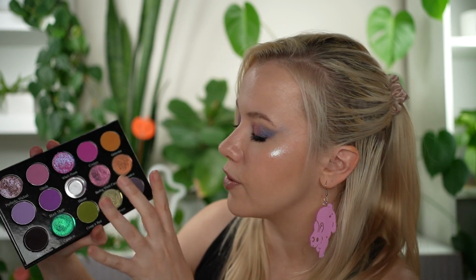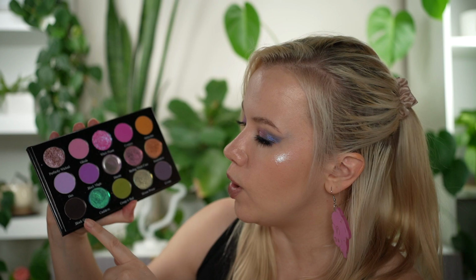This used to be a really beautiful purple shade, and like I said, I really love purples, but I love that there's some other tones in here. This kind of grayish purple, this really dark plum, and the shimmers again. So pretty, super shiny, pop of green. I really love this color story so much.